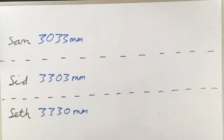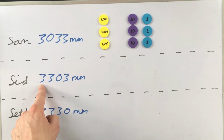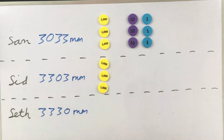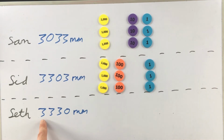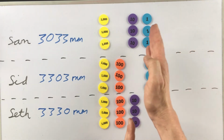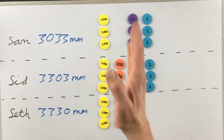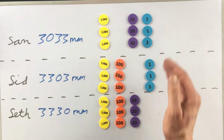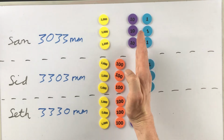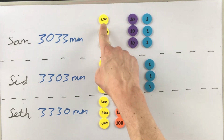So let's make each of the numbers. Starting with Sam, 3,033. Sid is made up of 3 thousands, 3 hundreds, and 3 ones. And Seth is made up of 3 thousands, 3 hundreds, and 3 tens. To compare these numbers, we need to start looking at the most significant digits first. So those will be the digits in the thousands column, because remember, the numbers on the left-hand side are the biggest and the numbers on the right-hand side are the smallest. As you come across, each column is 10 times bigger than the column before. So if we compare the thousands, they're all the same.